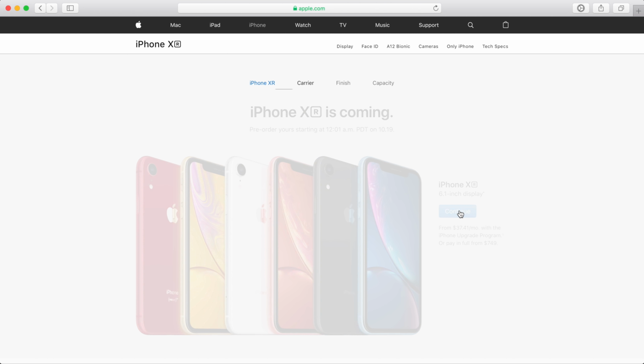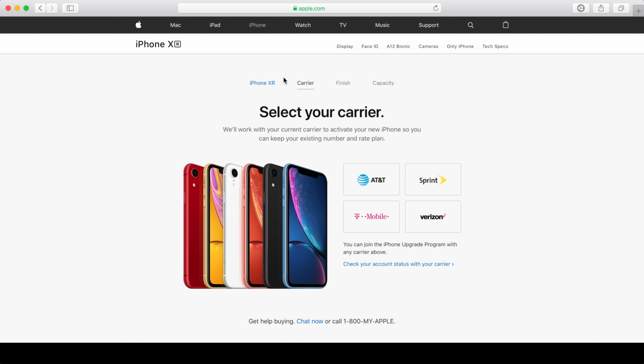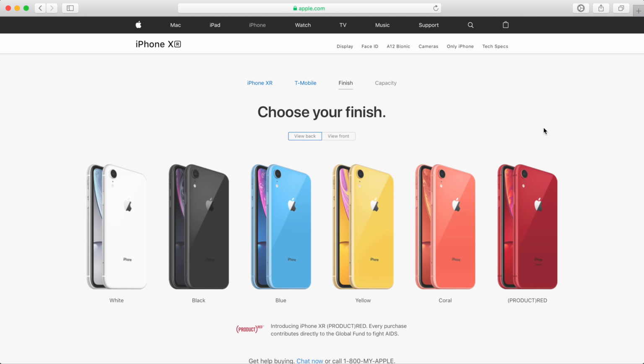If we click continue, where we can select our carrier, you can see there are only 4 options: AT&T, Sprint, Verizon, and T-Mobile. Now on the iPhone XS, they had more availability, and Apple was able to offer a SIM-free model for pre-order. With iPhone XR, this is not the case. So what do you do? Well, you actually want to order the T-Mobile iPhone XR.